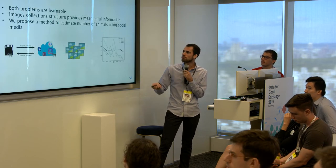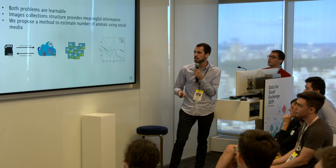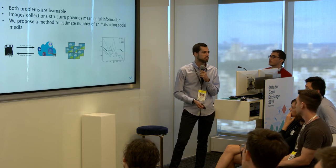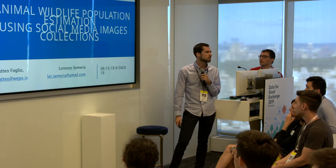So to conclude, we have proven that both what we call the direct problem and the inverse problem, that is from SD card to social media and then back, are learnable. And actually that the structure of the SD card and social media image collections are meaningful and are useful in this problem. And also we have proposed a method to estimate the number of animals of a given species using social media images. So thank you for your attention.